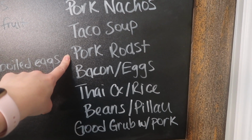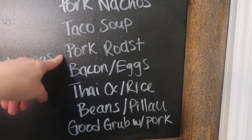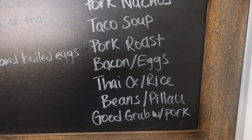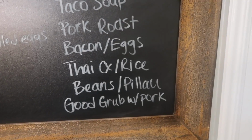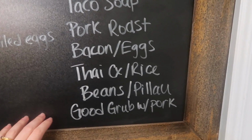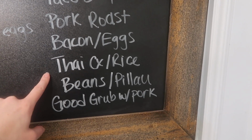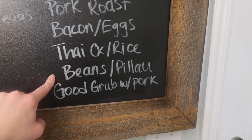A pork roast will do. We have some carrots left we can throw in with that. Maybe in the crock pot or something. Bacon and eggs. It's late and I'm tired. Okay, and then there's Thai rice and chicken. Those chicken breasts reminded me that I can make that. That's a pretty simple meal.